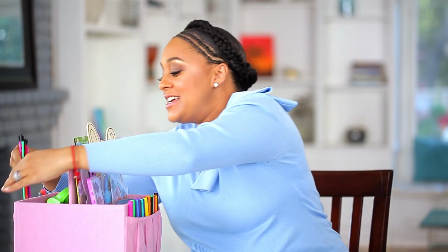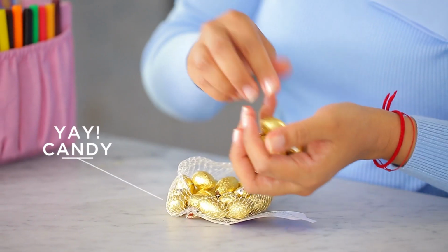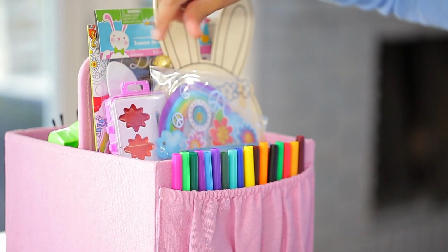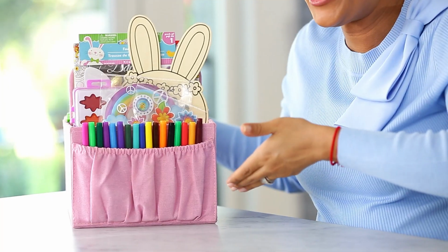Paintbrushes. And they're all set to go. And then of course, since the kids are older, they're gonna want some candy. And I'm just gonna sprinkle in some gold eggs. Kind of, you know, like an Easter egg hunt. I think it's charming, creative, and it adds a really nice personal touch. Isn't it cute? I think so.